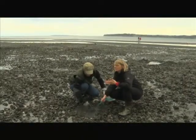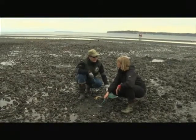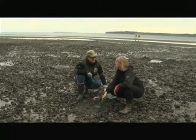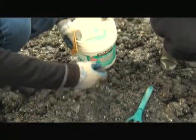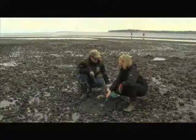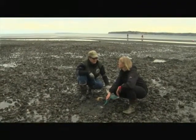How many can one person get at a time? Well, the limit per day is 40 clams or 10 pounds, whichever comes first. Okay. So with these little steamers we're going to get 40 clams long before we get 10 pounds. Right. If we were digging really big butter clams, we might reach 10 pounds before we get to 40.